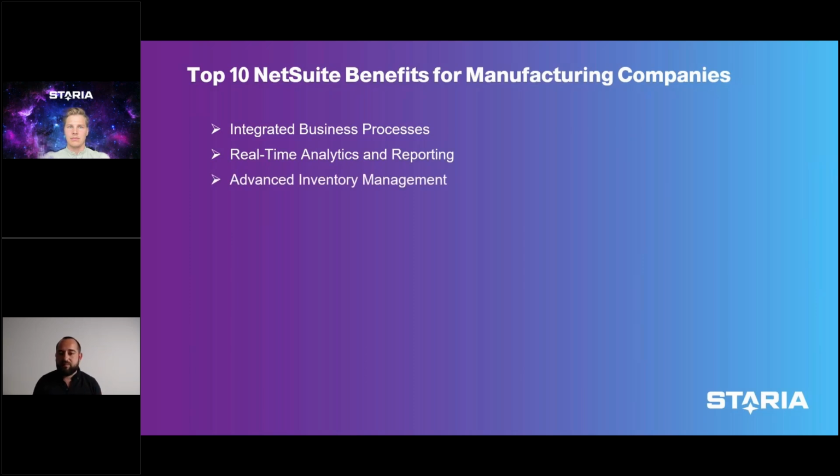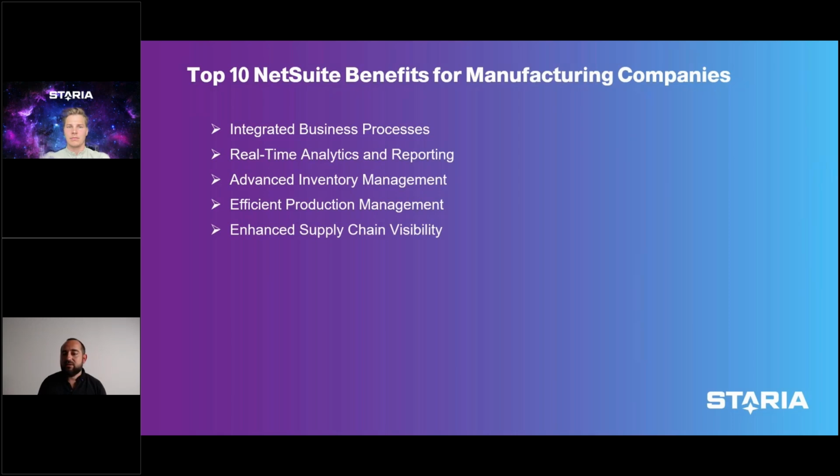Features like demand planning, supply chain optimization, and real-time inventory tracking help manufacturers maintain optimal inventory levels, reducing carrying costs and preventing stockouts. NetSuite streamlines production processes with tools for managing work orders, scheduling, and production planning, ensuring efficient and timely manufacturing operations. Comprehensive supply chain management tools provide end-to-end visibility from procurement and supplier management all the way to order fulfillment and supply allocation strategies, thus enhancing coordination and reducing lead times.